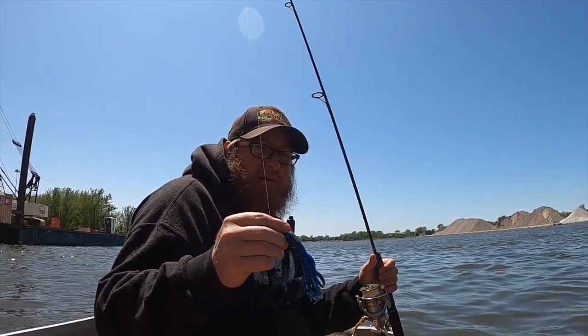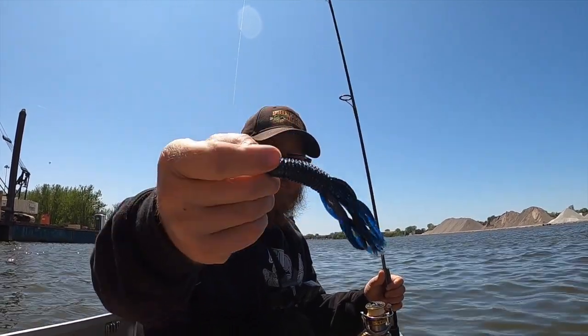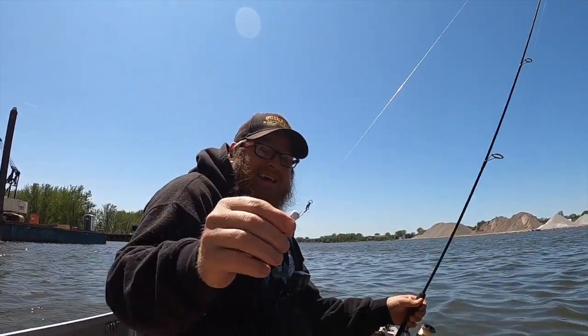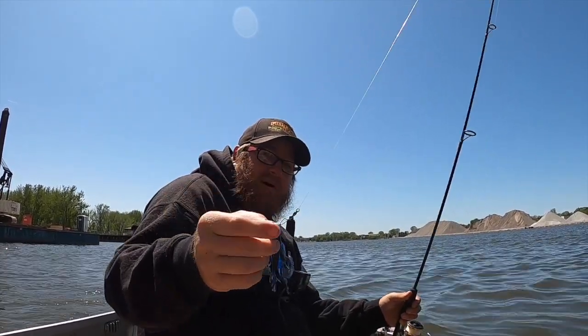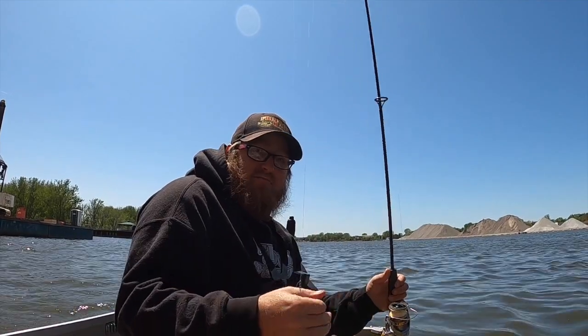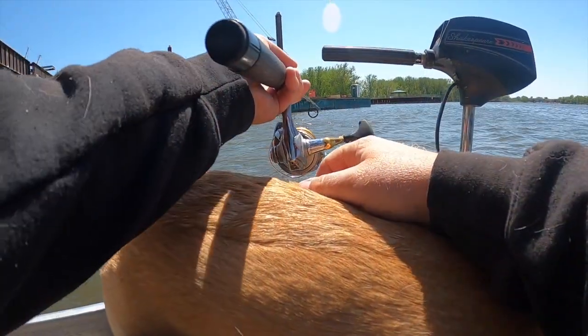Hopefully they'll have some of my favorite bright colors coming soon, but this is my favorite as of now, this cool blue sparkly color. But today, I just want to show you I'm fishing it on a net head jig, just a white one right now, and yeah, just vertical jigging mostly on the bottom and catching some great fish.